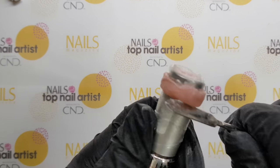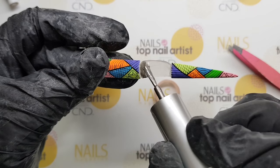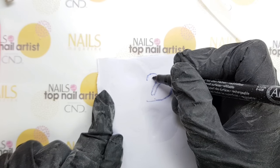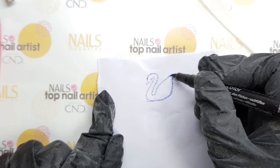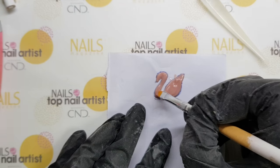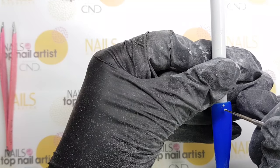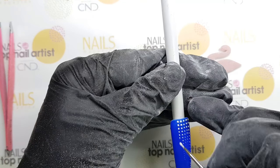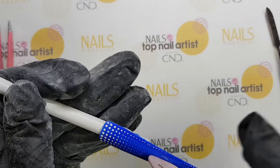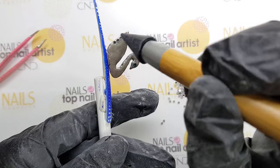Here I was making a ring from builder gel. This ring is a part of the third nail. Here I have drawn the swan contour and then sculpted it with gel. The swan is the main part of the thumbnail design. I have put some Swarovski crystals for the final look.